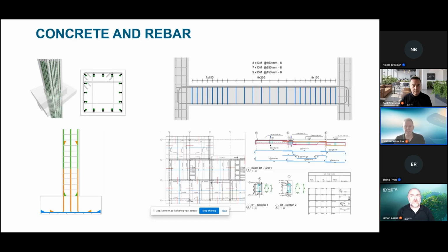We've also got cranked rebar laps coming up. So in the column condition in the top left, you can see that the rebars are actually cranking rather than just doing a standard lap. And then for rebar sets, we're having these controlled by formulae. So we can have different zones within a rebar set, and we can actually drive those via parameters.